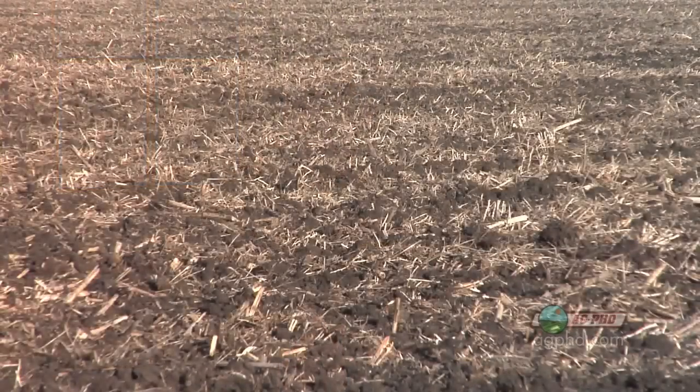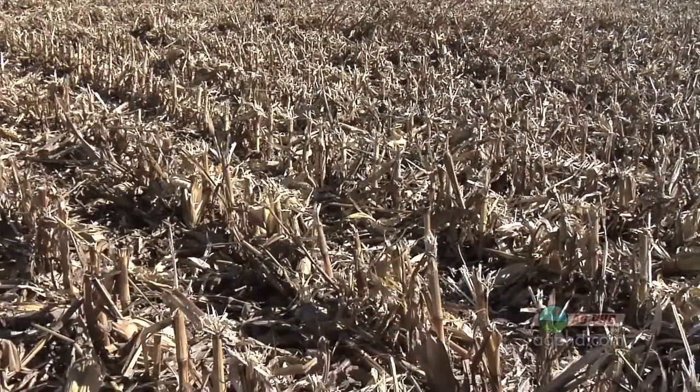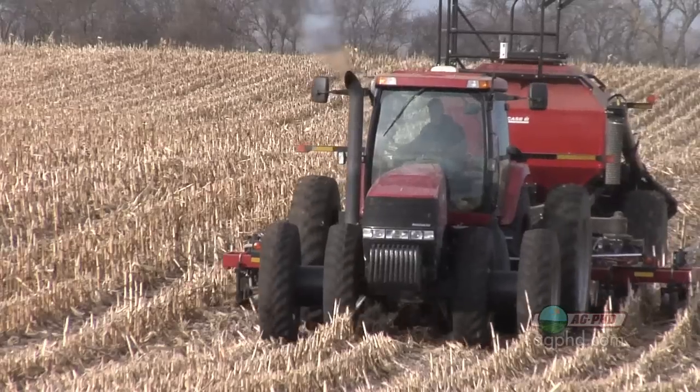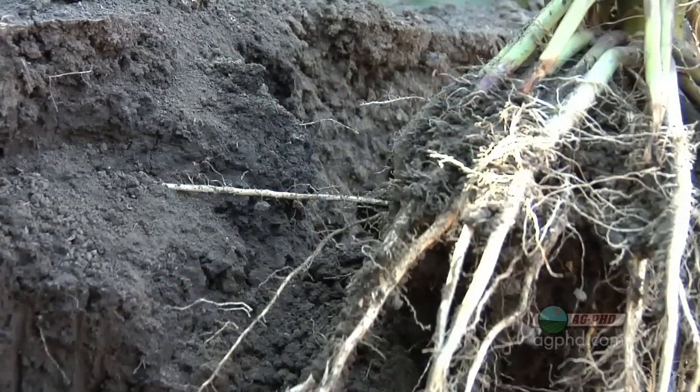To sum things up, organic matter is really important. You want to focus on improving your organic matter levels in your fields by reducing your tillage and using high residue crops.